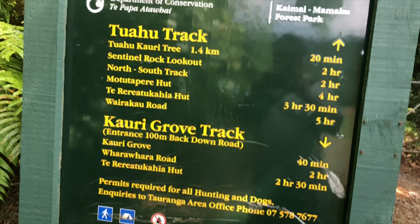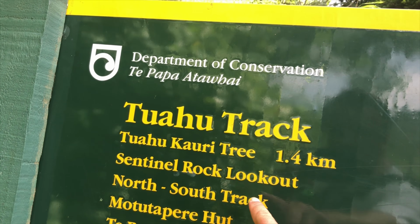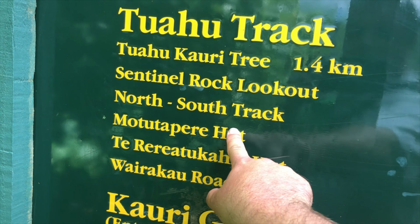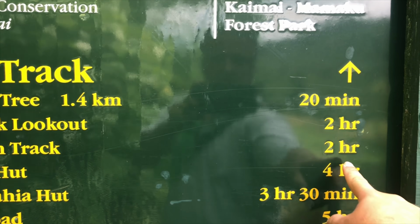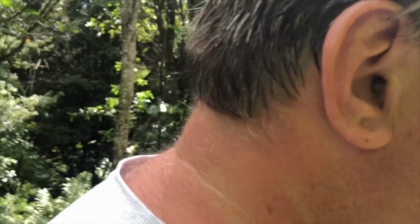Okay, we tried to walk all the way to here. Two hours. We didn't quite make it. We were only about 30 minutes out.